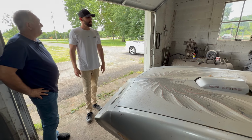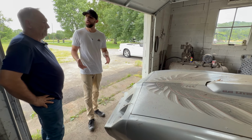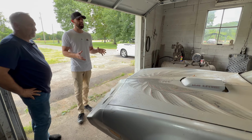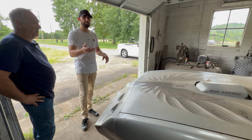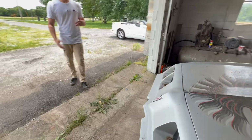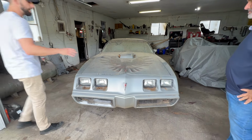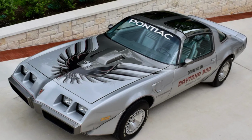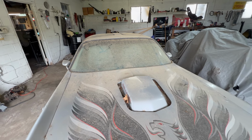Now you had told me that you had thought that this was a 10th anniversary edition car. Right. Unfortunately, looking at it, I can tell you that it's not, but it's still a great car. And if we can come back this direction, I can tell you why. The 10th anniversary editions, for one, had the bird that extended onto the fender. Yes, sir. And so this just has the regular Trans Am bird on it.